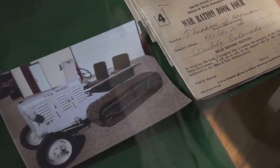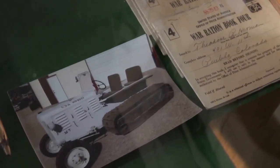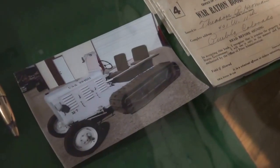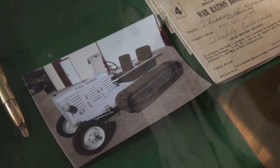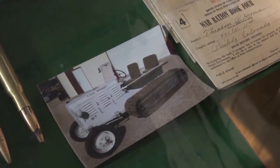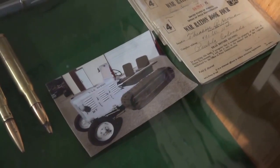What is this picture of? This picture, it says U.S. Army. Yeah, that's that little tractor, that M7 snow tractor, a white one. Last summer, the historical society put that on their button that they sold. Oh, how nice. Yeah, I've got some buttons, but they're at home.